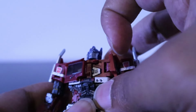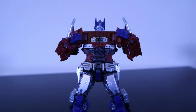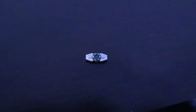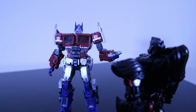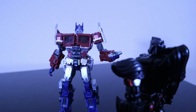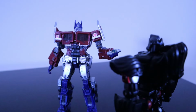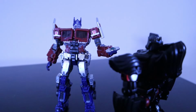Cullen also has a matrix of leadership, which is fully removable. Not a lot of sculpted detail on the actual chamber, and the matrix itself is only detailed on one side, but it's fantastic that they even included this. The major third-party MP-scale Bumblebee movie primes don't even have this feature unless you purchase an upgrade kit in Magnificent Mecha's case. And even then, that removes the ability to transform with the chamber in there, so kudos to Lucky Cat for going the extra mile here.